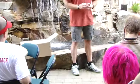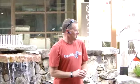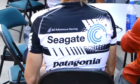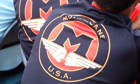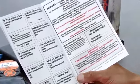Persevere, look at it, take your time, take care of each other, and you can make those first 4 segments. Now some teams are going to make it in 3.5 days, other teams might take 5.5 days, but you have time to make it and make it to the finish.